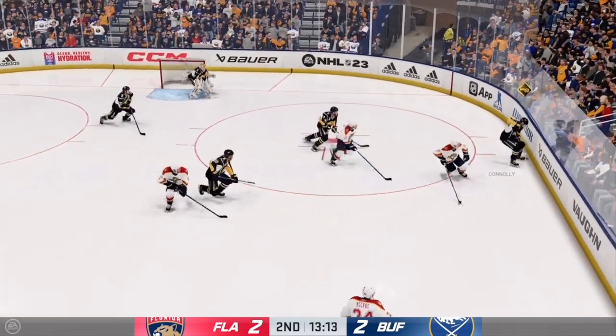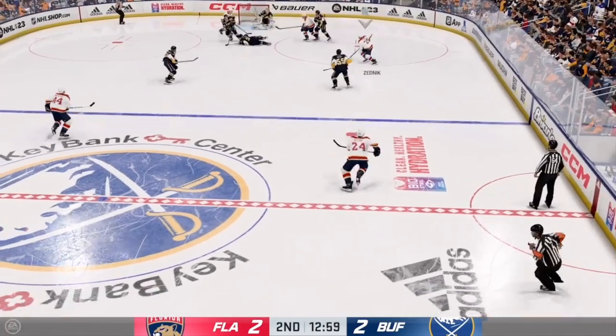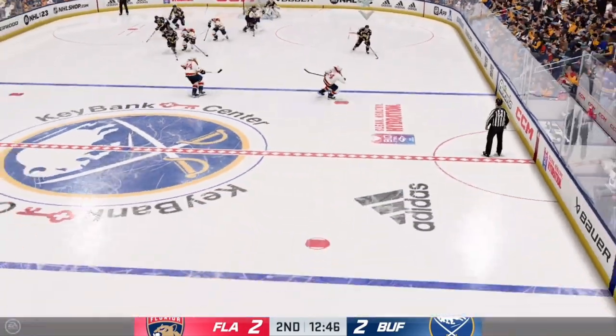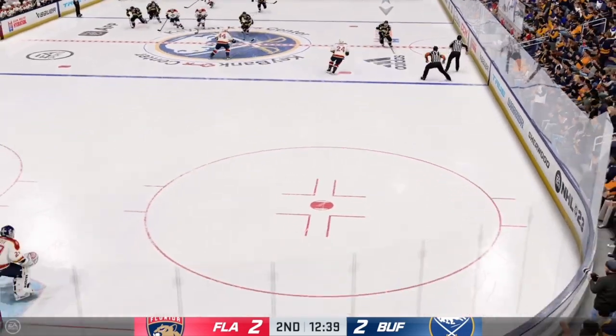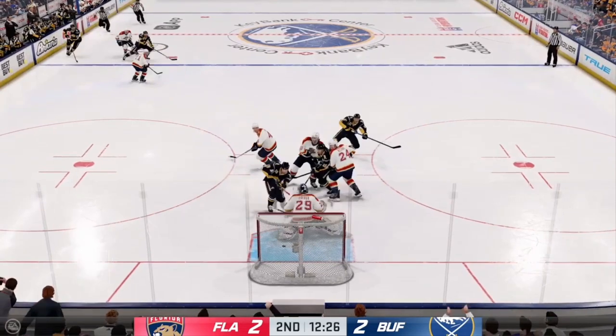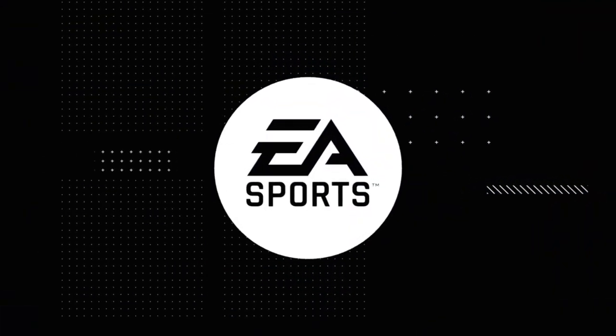The Sabres take possession in the defensive end. Grabs it in his own end. Tries to the crease. Buffalo's looking to break out. Oh, look at this. Here they come. They've got numbers. Scores! Big time goal puts them in front.